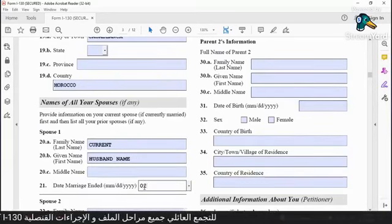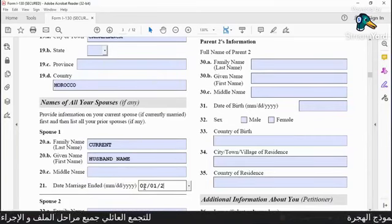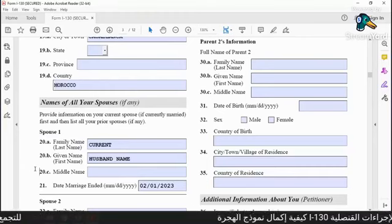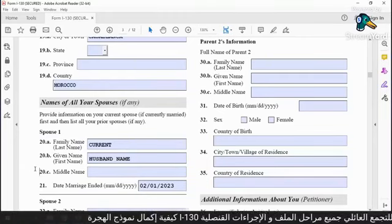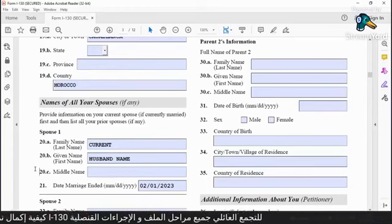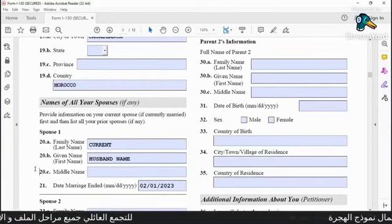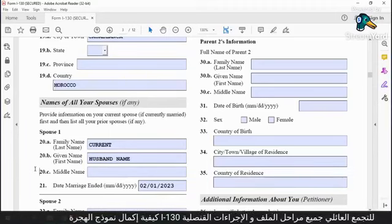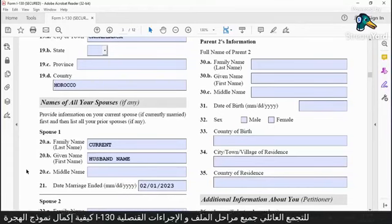Let's say we got married 2/1/23. And that information has to be accurate. You match it with all the information that's going to be in the documents. You get it from your marriage license. Morocco has two dates, and people tend to get confused between the court date and the adul date. It's the adul date, your date of marriage. Adul means ledul.